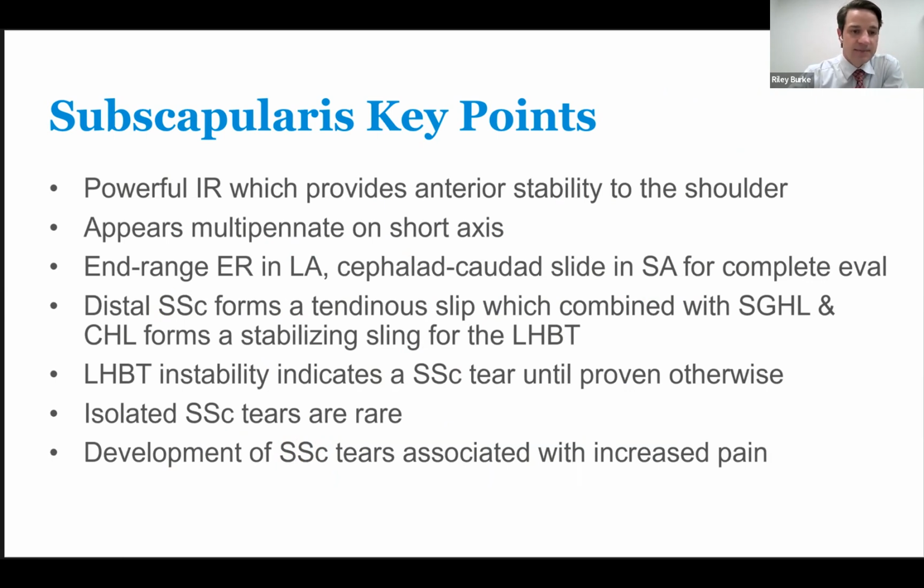The long head of the biceps tendon instability indicates a subscapularis tear until proven otherwise. Isolated subscapularis tendon tears are rare, and the development of subscapularis tears is often associated with increased pain.